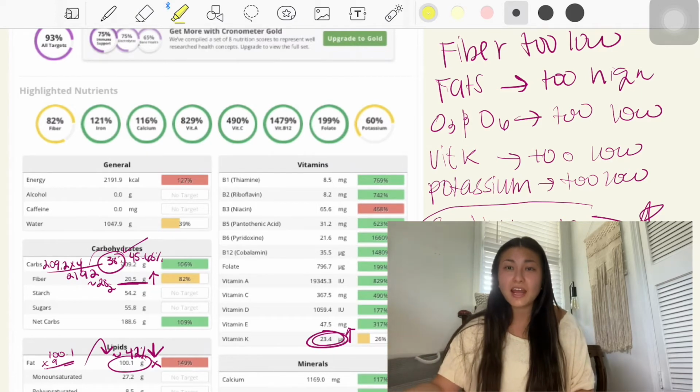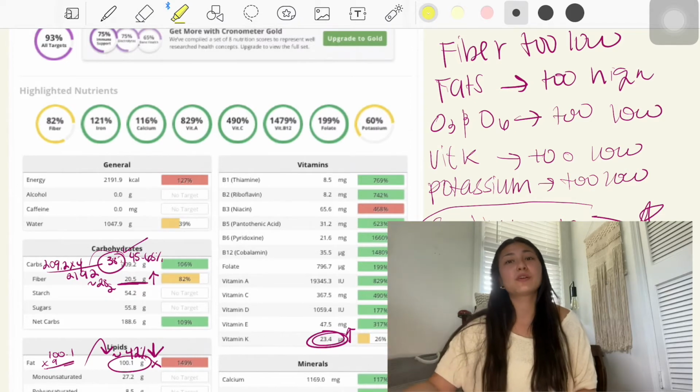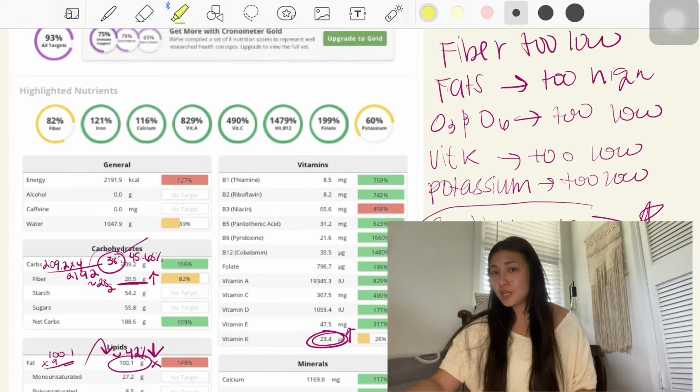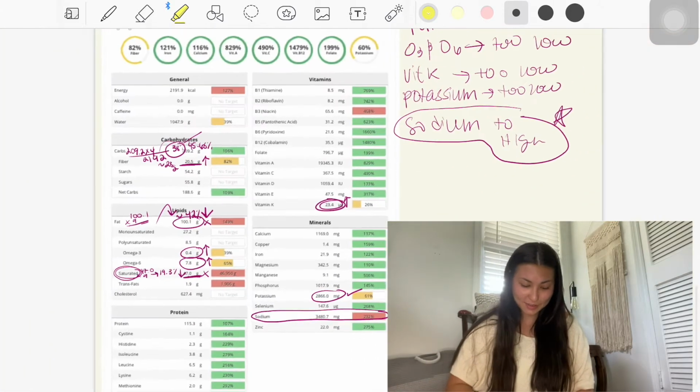More satisfied, but also fat could raise up the caloric intake because it's 9 calories per gram, while carbohydrates and protein are only 4 calories per gram. But that's getting into a little bit more science. So let's look at this.